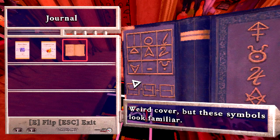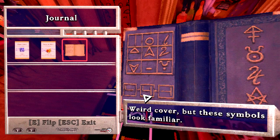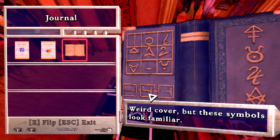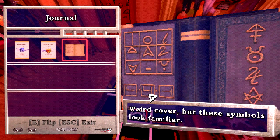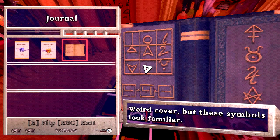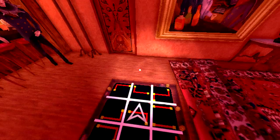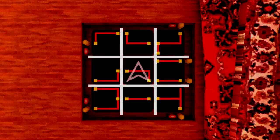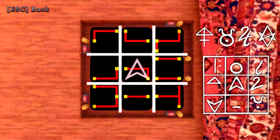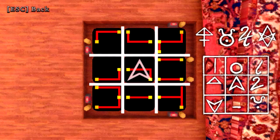It looks like this one and this one come together to make what looks like a four. And maybe that's it. So, if I get these three together, for instance, that will make the first number. Let's see if that's right. So, yeah. What would that be?